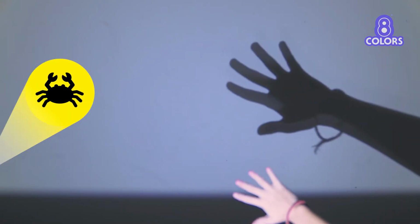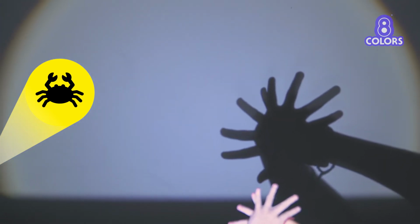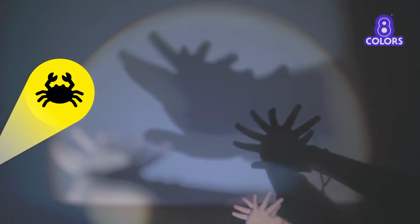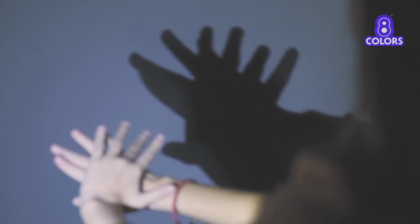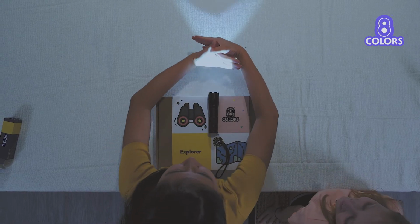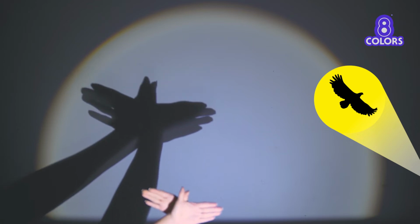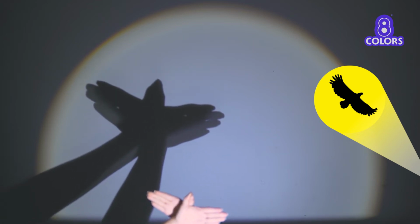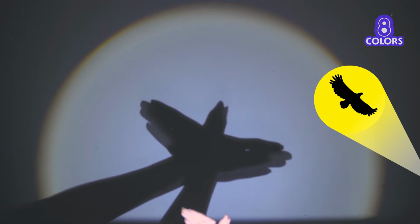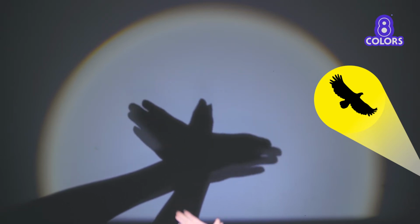To make a crab, put one hand on top of the other and spread your fingers and then wiggle your fingers as if a crab is scuttling away. To make a bird, make sure both thumbs are kissing each other. Your fingers have to be together, not spread apart, but together, and then start moving them up and down to make the flying wings of the bird.